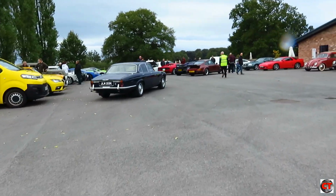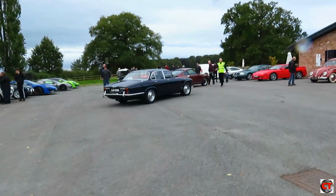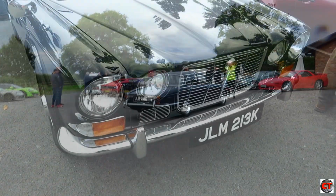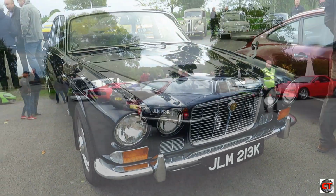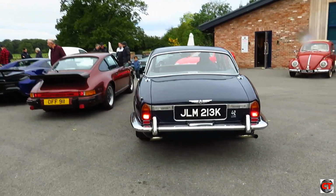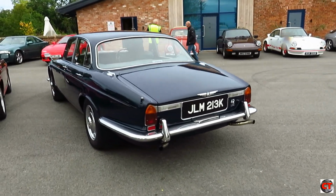Got a lovely Jag coming in, 4.2 litre. Looks like a Mark 1. I've seen this one at a couple of other shows. If you like your Jaguars, I recently did a 5-minute guide video to all the variations of Jaguar XJ6 and XJ12 until the Series 3.